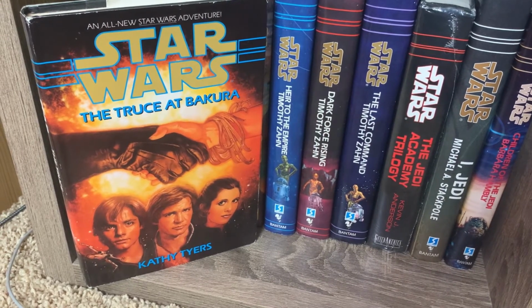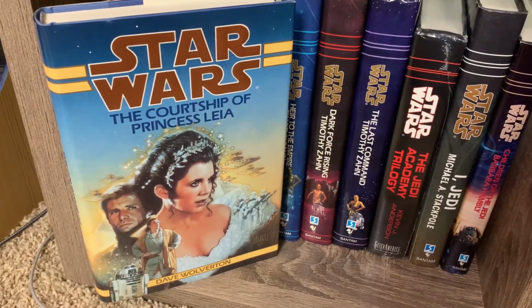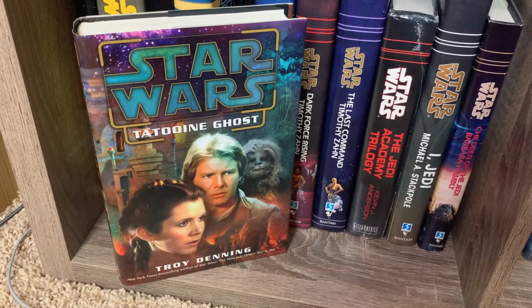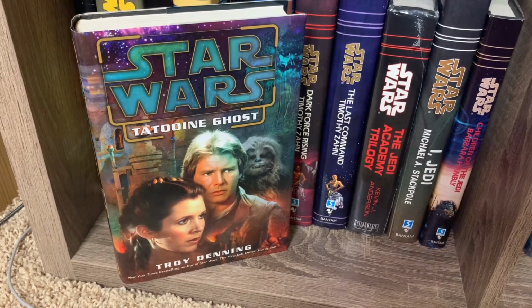As we enter the Bantam era, all these books are really easy to find, so you can pick this one up pretty much anywhere you go. I think I'm going to run through these pretty fast, but The Courtship of Princess Leia is another easy one to find. Tatooine Ghost, which is kind of one of the only non-Bantam era books that fits into the chronology here within the Bantam era post Return of the Jedi.